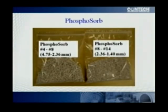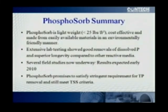So just a couple of pictures of what that media would look like. The finer gradation there on the right, greater surface area, again, lower flow rates through those filter cartridges. So here's just a quick summary on it. A lot of testing's been done on this. Contech has a history of being very conservative in their comments. And I appreciate that because I know there's a lot of manufacturers that make some pretty outrageous claims about what their systems can do. When we look at phosphorus, you can say, well, I'm going to remove 65% phosphorus. Then you have to assume that you have a certain percentage of dissolved phosphorus versus particulate phosphorus.